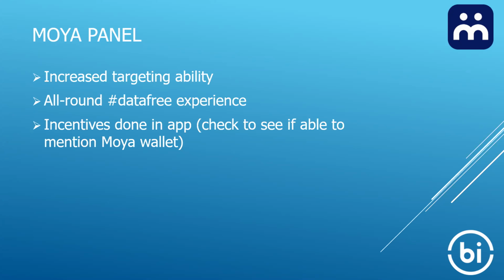And then down the line, when we integrate and develop our Moya wallet, the incentives will be done in app, which will add further to this whole data-free experience. Users can use their points or their Moya Pay to buy things in app, or draw that out of the app and spend it elsewhere.